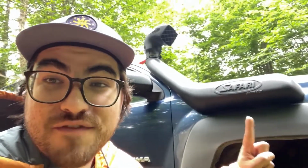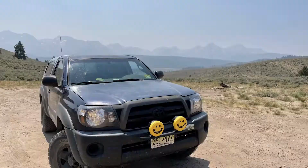I'm sure you noticed the Safari snorkel behind me as well. That's the next big change that I did in terms of the truck and how it runs. I've been wanting to get a snorkel for the longest time since I had spent a couple summers in Idaho, and with the dust and dirt and everything, I was just tired of clearing out the filter. So this thing really helps a lot.